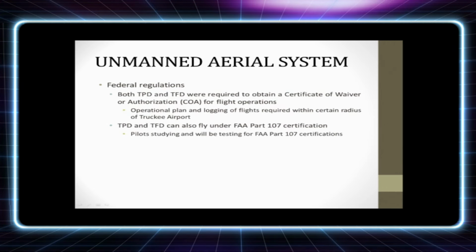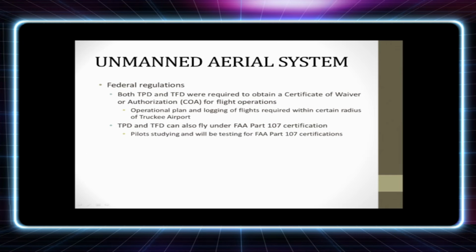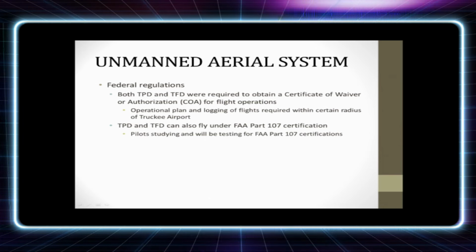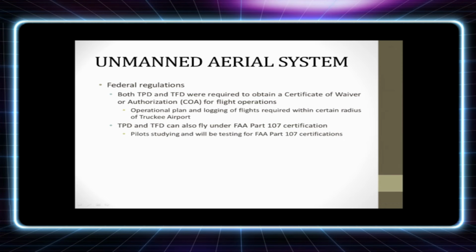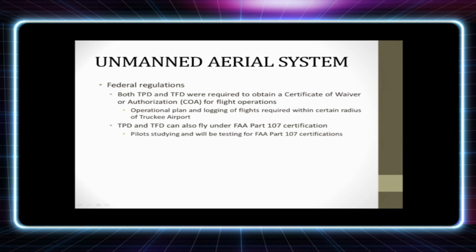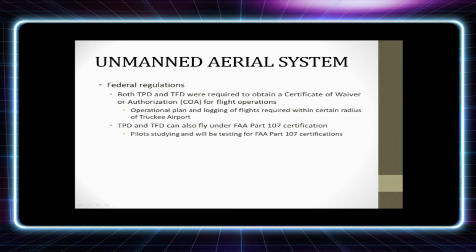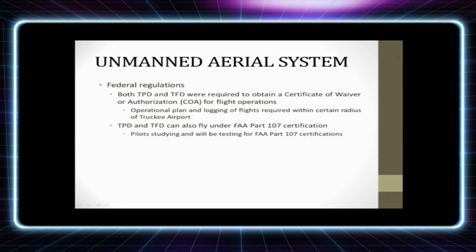As far as the federal regulations go, both Truckee Police Department and Truckee Fire Department have applied for and obtained their required certificate of waiver or authorization, which we term as COA. And what that does is dictate the flight operations within a certain radius around airports. Anytime they would fly under the COA, they're required to submit an operational plan and log the time and areas and all that stuff for the FAA. And this is really within a certain radius of the airport.